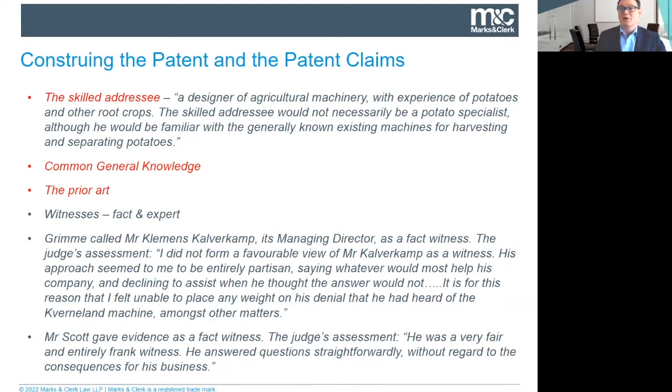Similarly with common general knowledge, so you have the person, you've got his skill set, what knowledge does he have inside his head? And this is the so-called common general knowledge. So this is knowledge that it goes without saying that person would have known about, and the relevant date is the priority date of the patent. So that's the first filing of the patent anywhere.